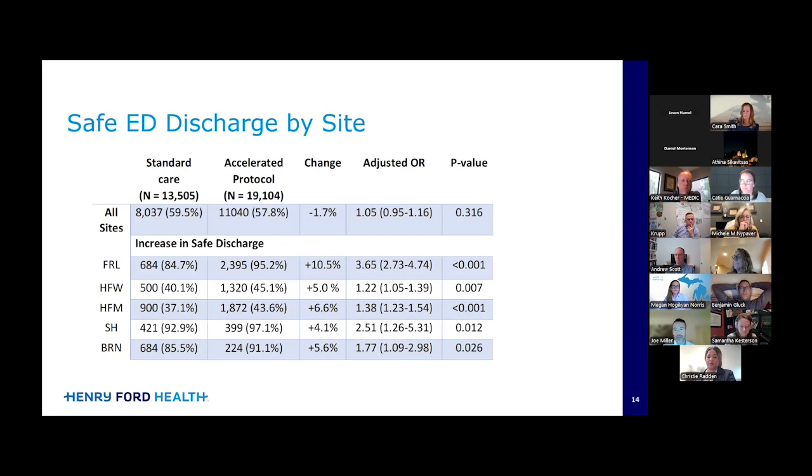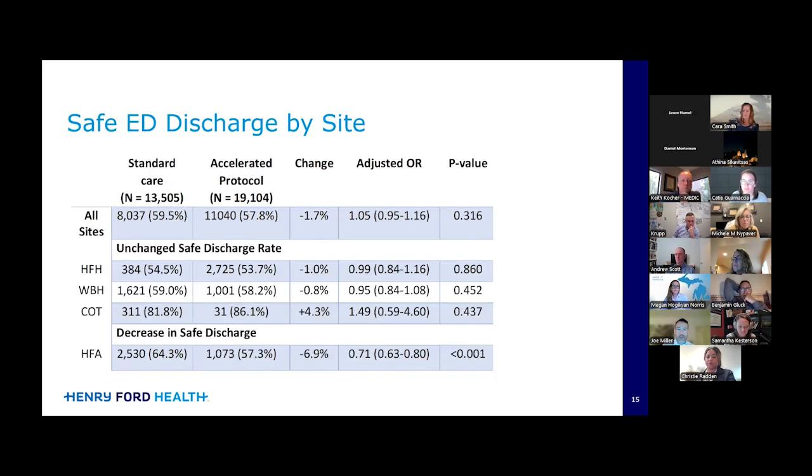So our Fairlane ED in Dearborn in general has patients with a lower comorbidity burden than, for instance, our downtown campus. And so they had a higher increase in discharge patients through the protocol, despite it overlapping with COVID and whatnot. And that was true at a lot of our smaller, both our satellite EDs and then some of our other community hospitals. And then if you look at our main hospital in Detroit, there was no substantial change or a decrease in hospital discharges, in our Allegiant site too.